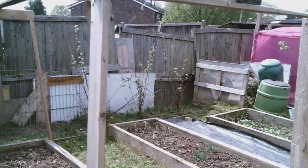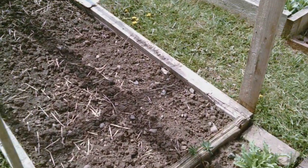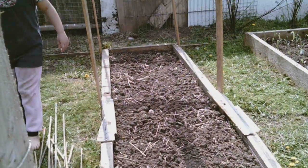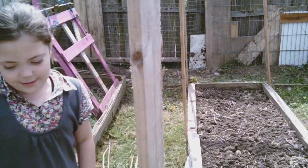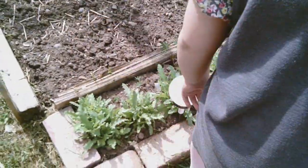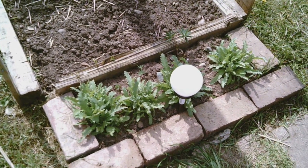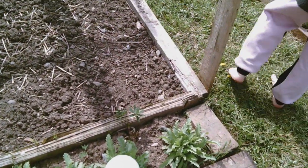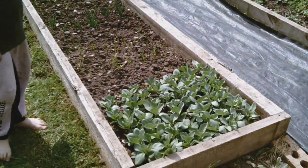Right, this one. This is for tomatoes. Yeah, we're going to put some new ones in. You're going to put some tomatoes in. Yeah. Do you know what those are on the end? Lettuce. Oh no, they're poppies. Oh yeah, poppies. And lupin. Poppies.